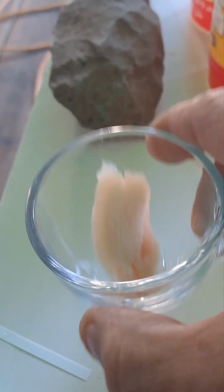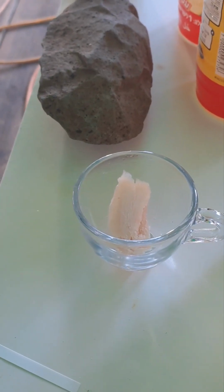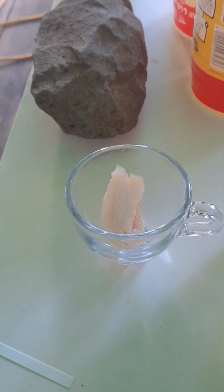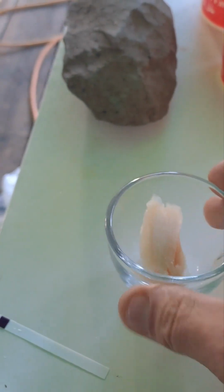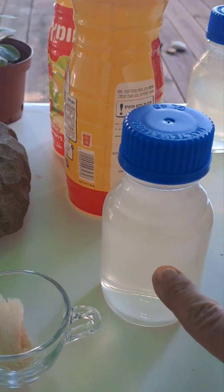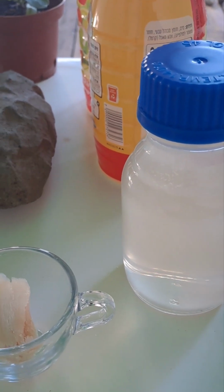Okay, so here, for example, I have a piece of chicken. I'm not going to do it now, because it's quite simple to explain, and I don't want to do this experiment again. I'm just going to explain it. You need to take this piece of chicken and drop it into this solution for 24 hours.